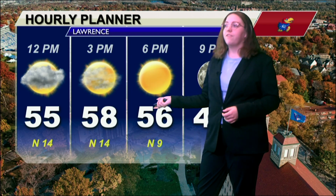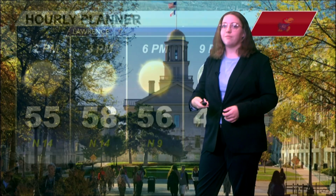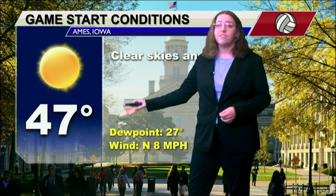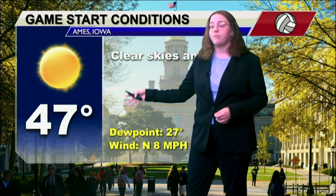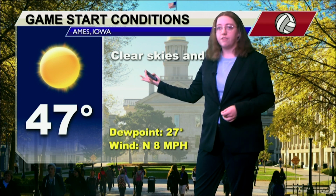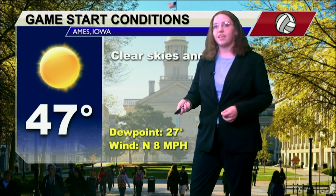And then for our volleyball team who is in Iowa today, they have the game starting at 6 p.m. there, and it is even chillier there for them. It's going to be 47 degrees. It's going to be sunny, so it's going to be chilly for them in that game today.